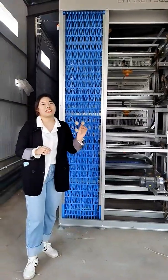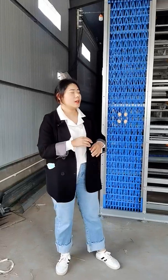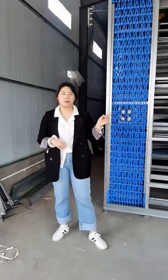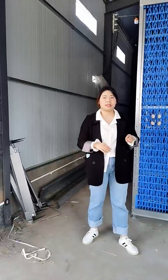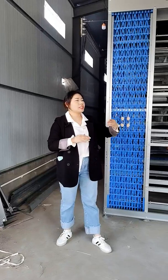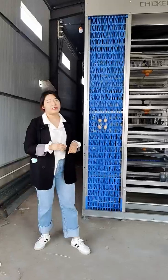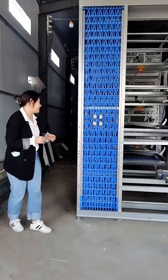Now the 3 questions have been solved. There is a last question to be solved, which is how to make a healthy environment for the chickens. We need to introduce 3 parts. First part is the automatic manure removing system. Second part is the ventilation cooling system. And the third is the environment control system. So let's go to the automatic manure system first.